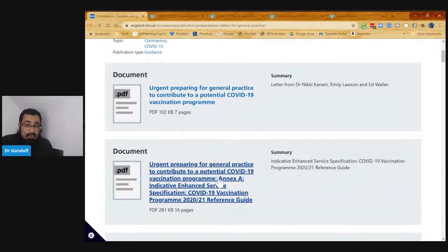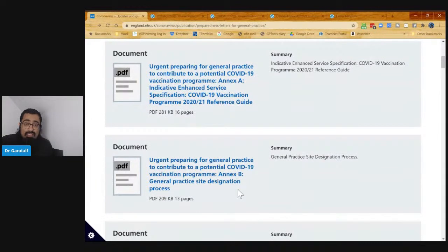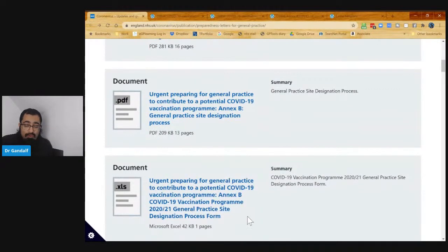Secondly, it's Annex A, which talks about the specifications and particularly the finance aspects of things. Annex B talks about the site designation elements that you need to be aware of. And then the 4th document is the one that talks about the extra £150 million that's been made available to CCGs for general practice to use in order to help achieve the workload that's in the COVID vaccination DES.